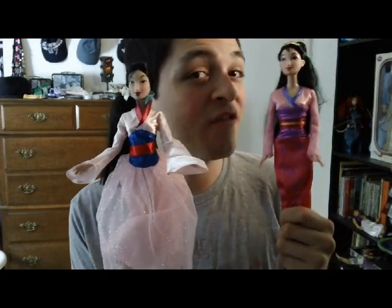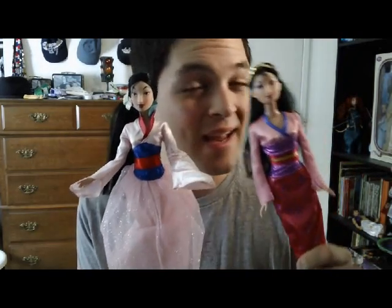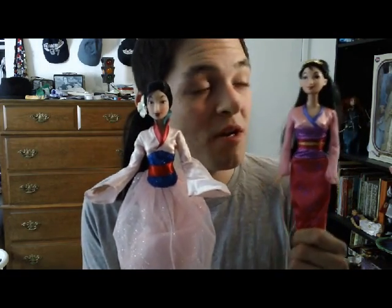So for any of you guys who have been watching my videos for a while, you know that I was looking for the Mattel Mulan for a while because I really like her, and I'll talk about that in a little bit. And I found her at Walmart, and if you would like to get this doll, your chances are higher of finding them at Walmart than at Target, because Target doesn't seem to carry the Mulan doll, or at least I've never found her at a Target. I've only seen her at one Walmart. She's pretty difficult to find. I actually prefer this doll to the Disney Store one.